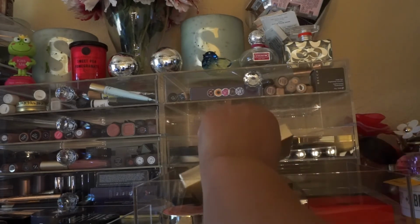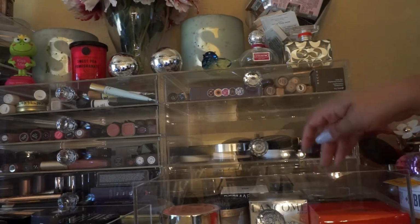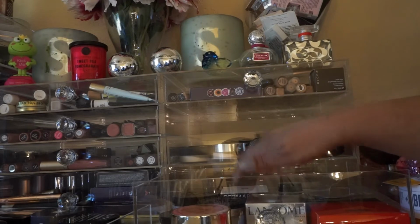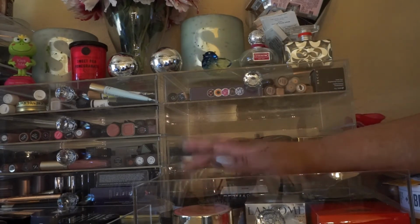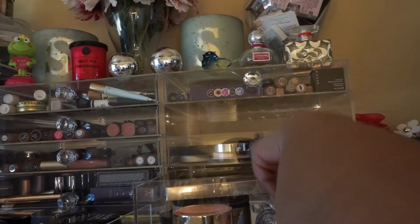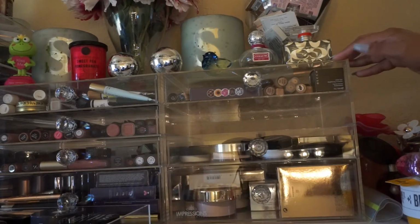I have Kevin Aucoin back here, his setting powder. I have the Codon Joe. I have another Becca. I have Lancome. I have Makeup Revolution. I have the Peach and the regular Too Faced setting powder, Kat Von D, and then another one under brightener. I have two different colors. I have the Derma blend in here. So yeah, I have a lot of setting powders. Setting powder is one of my faves that I love.